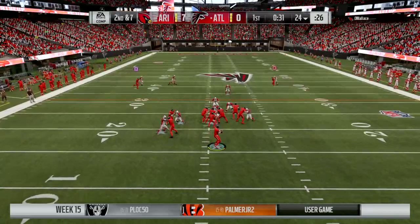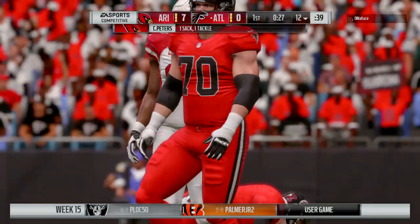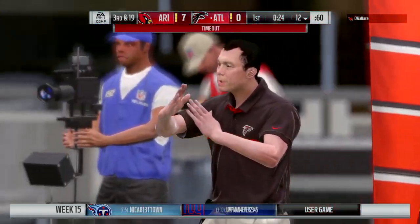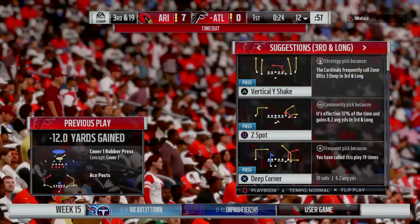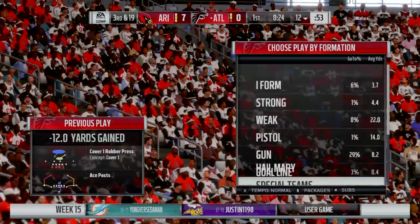On second down, Ryan. Nowhere to escape, and he goes down. Corey Peters. Now the offense going to use the first of their timeouts. They'll have 2 remaining as we step aside here in this first quarter.